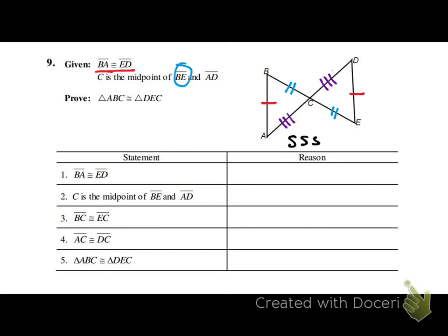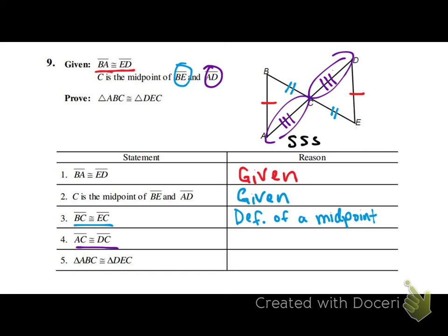So starting with BA is congruent to ED, that was a given. C is the midpoint, again that was given. Alright, and then BC being congruent to EC. Okay, we did that because of the definition of a midpoint. The definition of a midpoint is that it cuts a segment into two congruent halves, so we have two congruent halves there. And then AC being congruent to DC, again, is because of the definition of a midpoint.